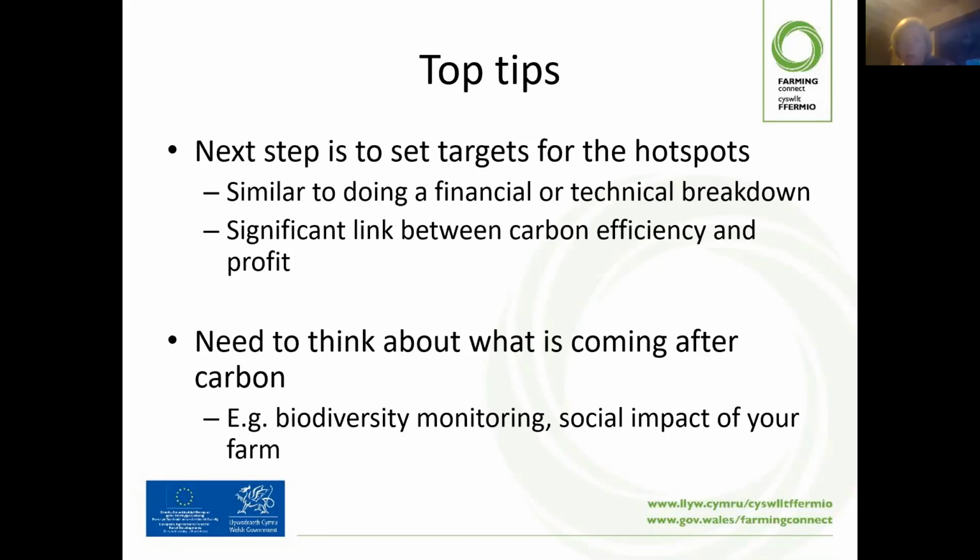The other thing that we have to be careful of, probably in the next 6 months to a year maybe, is that we're really focusing on carbon, but actually the retailers are starting to go, well, that's lovely, but what about plastics? Or what about biodiversity? What is the social impact of your farm? How are you managing your staff? How are you doing all of those bits to improve the true sustainability of your farm? So carbon is only one section.